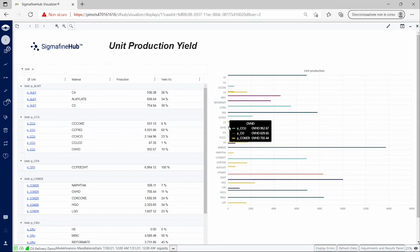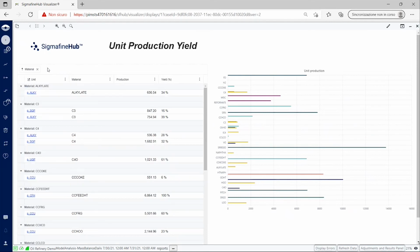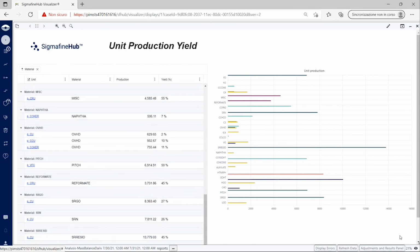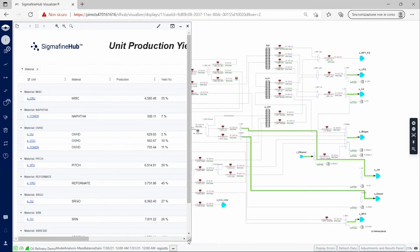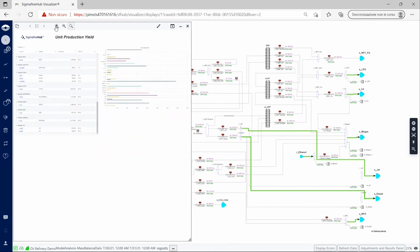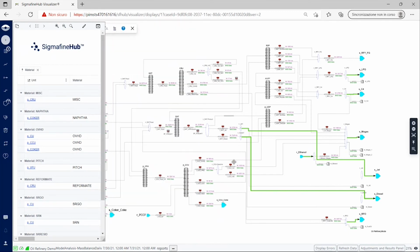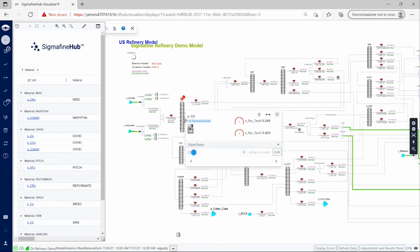For example, you can easily check that the overhead production is done by 3 different process units with their respective quantities. And you can access the same information also from here by grouping by material and searching for the material you are interested in. Furthermore, you can decide to go more in detail for the single unit and to select your desired unit and then open a more detailed view.